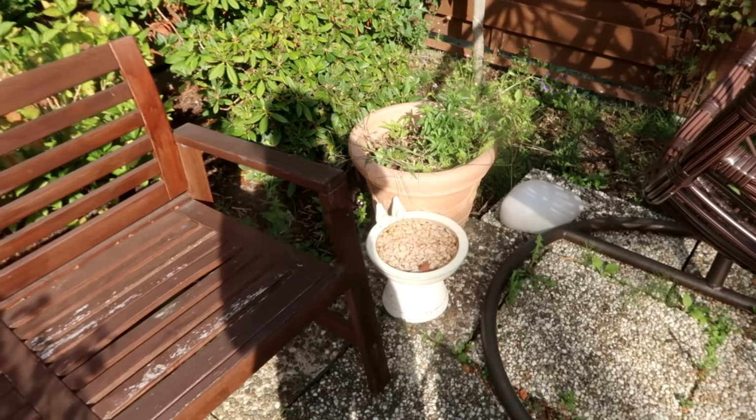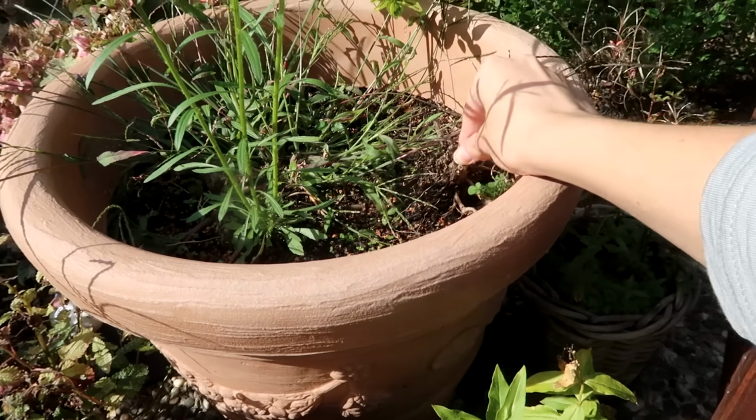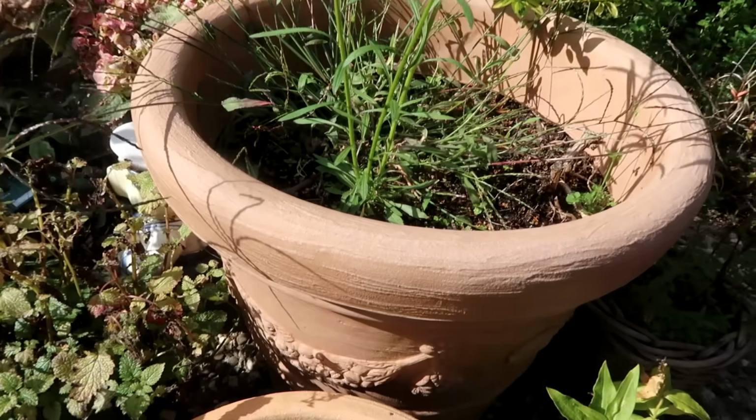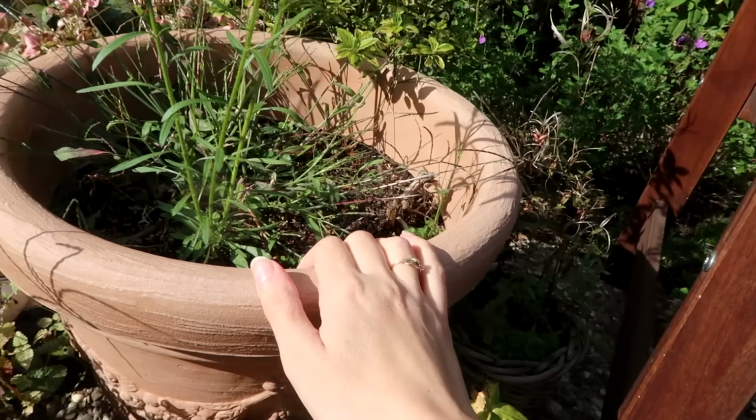So yeah, let me actually take you over there. That one right there and that one, they're both the same. I'm gonna go ahead, empty out some of this soil. We still have the chrysanthemum roots in there, so I need to take those out. Probably remove the top of the soil just because it's full of weeds. Replace that with some fresh soil, and yeah, get the bulbs in there.